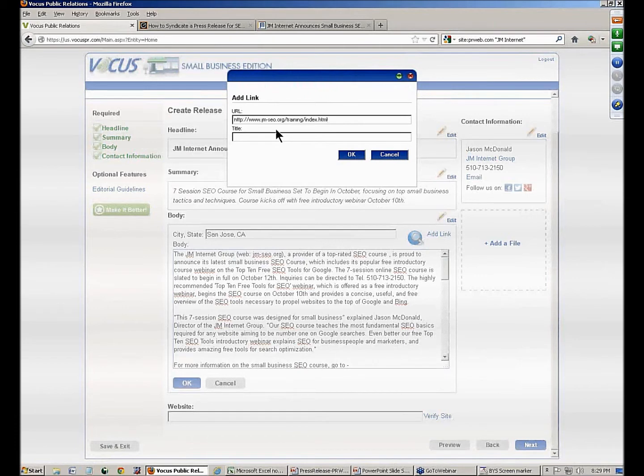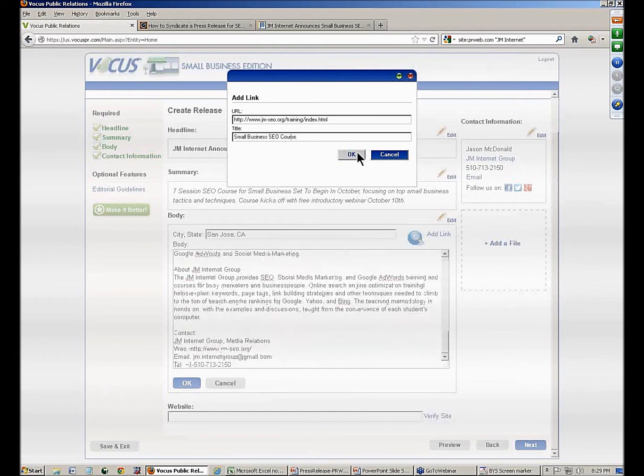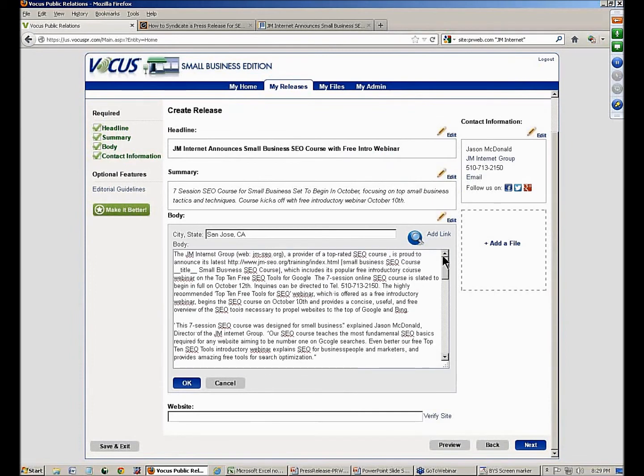Good rule of thumb, 1 URL per press release, 1 keyword phrase per press release. Don't overdo it. 1 is a good rule of thumb. And then I like to put the title in there. That just makes it a little bit cooler. I'm going to put in small business SEO course. It doesn't really matter for SEO purposes. The title is not that important. But I'm going to hit OK. Okay, so now their little magic engine has put some special code in there. That's going to make that an active link when it's on their website and when it's syndicated. So I've got that active link in there.